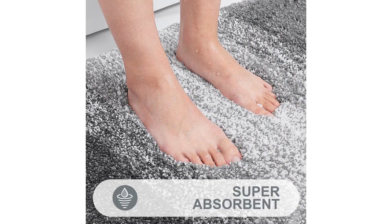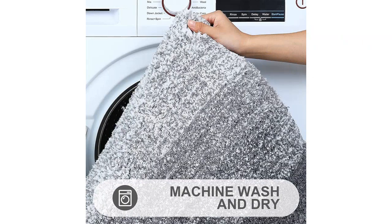Cleaning this rug is a breeze. It is machine washable and dries quickly, which is a huge convenience. I can simply throw it in the washing machine and have it clean and ready to use in no time.